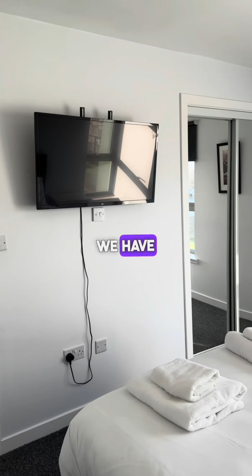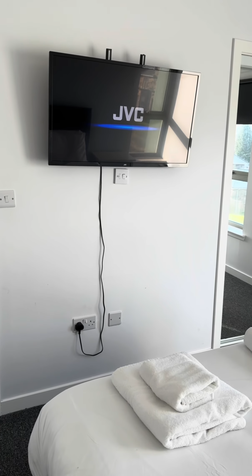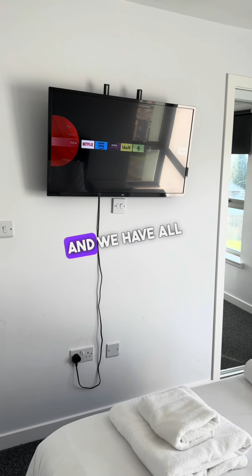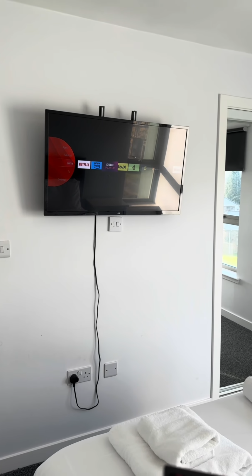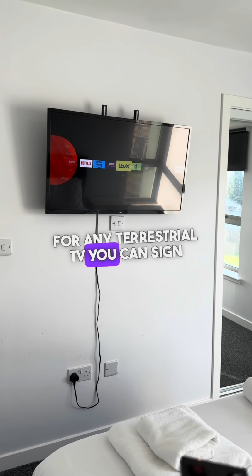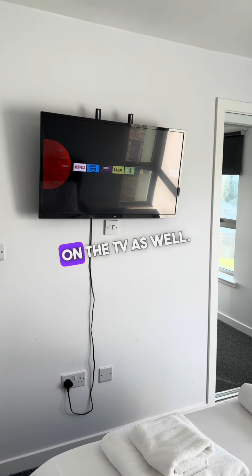In the master room, we have a smart TV. Remote control just here. Just pop the TV on. And we have all the smart TV channels. Please feel free to sign in to any of your subscriptions. Just remember to sign out when you depart. For any terrestrial TV, you can sign into BBC iPlayer, ITV, Channel 4, Channel 5, so you can get all the main channels for free on the TV as well.